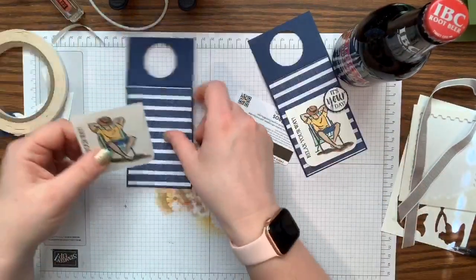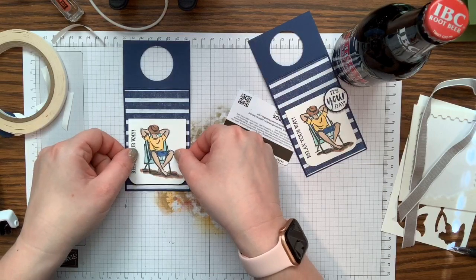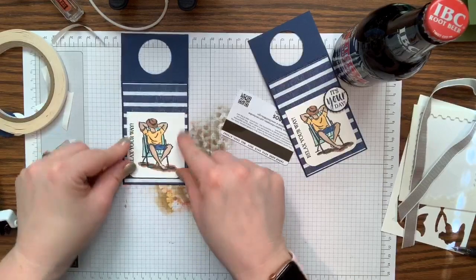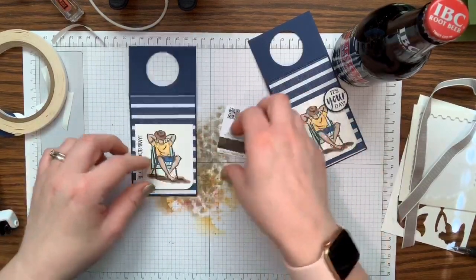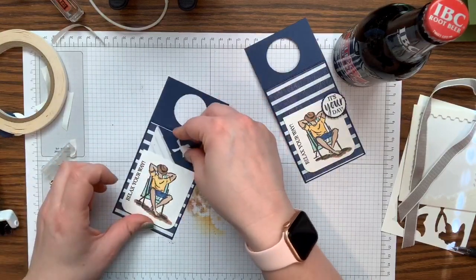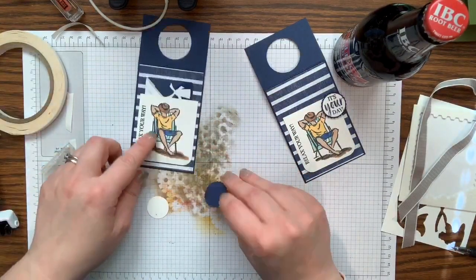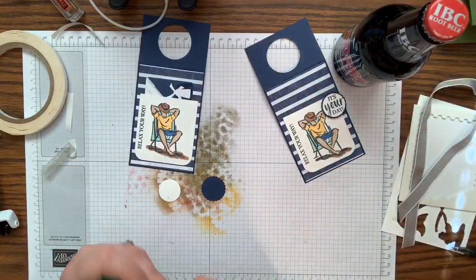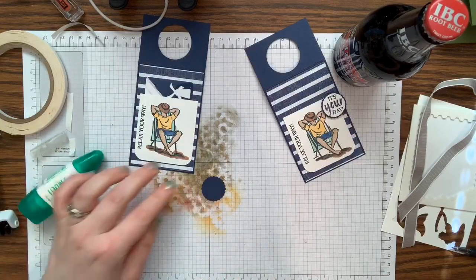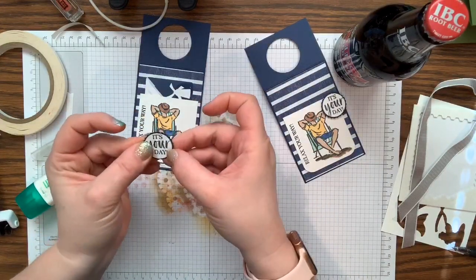All right, so we'll put this down in the center of our card, or our tag, I guess. And there we go. And now we can fit our card inside. Just perfect. Okay, and then our little label. So we have just a little bit of liquid glue. Put that on our label back here.